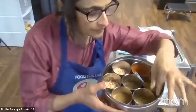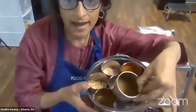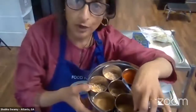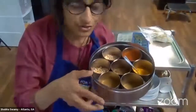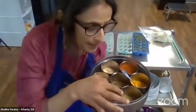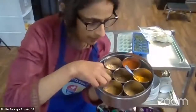And so we have turmeric here. We have coriander seeds powdered up. Cilantro is called coriander in India. And the coriander seeds you can find at the Indian grocery store. That's lightly roasted sometimes and sometimes just powdered up like this. And it adds a lovely flavor and aroma.